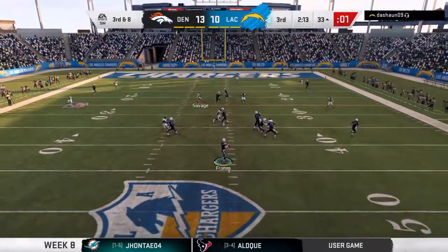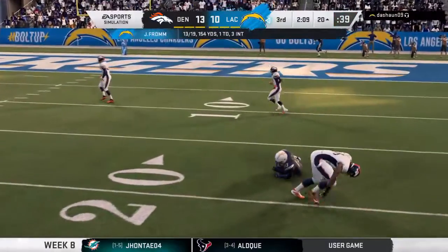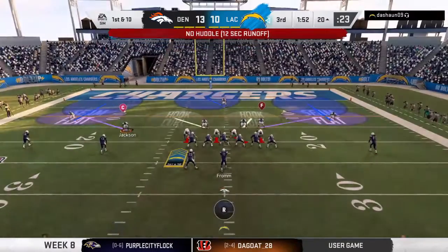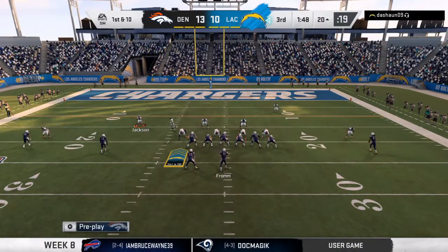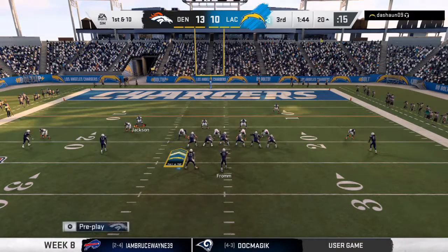He'll drop to throw. And oh, what a catch there by Allen. And this is going to be another first down as they'll make the tackle at the Broncos' 20-yard line. What a catch, and one-handed.